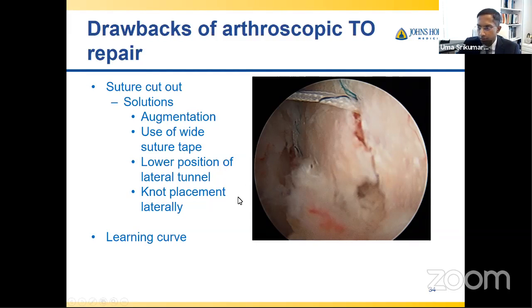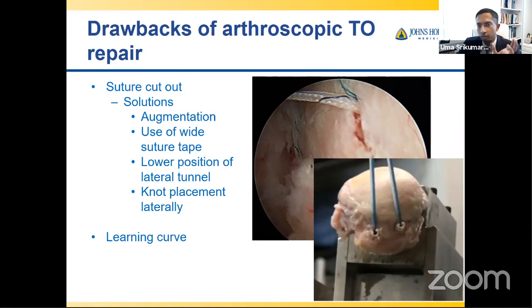There is a learning curve to this, and adapting some of those techniques does improve your outcomes. And in my experience, at this stage, the number of sutures cutting out is equivalent to the frequency I see anchors pulling out of bone. And I know we've all seen that. So those two risks are balanced, I believe, and relate more to the bone quality of the patient than the technology per se.